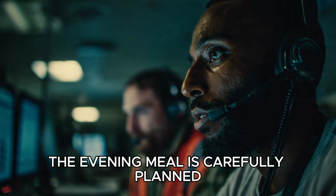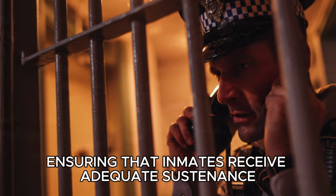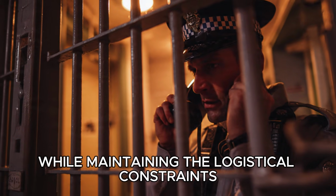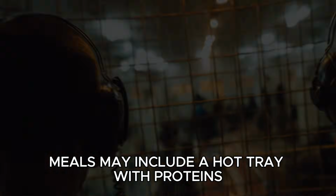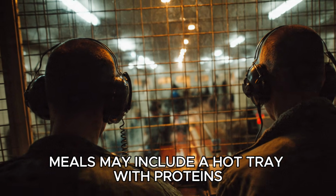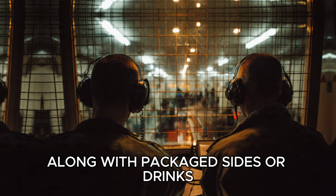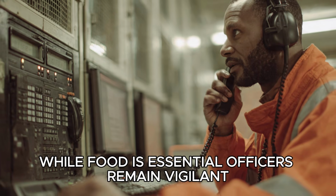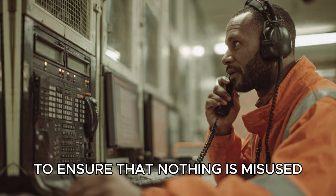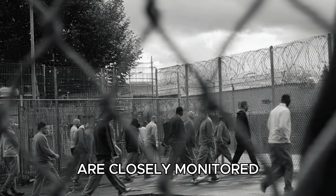The evening meal is carefully planned to provide balanced nutrition, ensuring that inmates receive adequate sustenance while maintaining the logistical constraints of a high-security environment. Meals may include a hot tray with proteins, vegetables, and carbohydrates, along with packaged sides or drinks. While food is essential, officers remain vigilant to ensure that nothing is misused or concealed, demonstrating that even the simplest activities are closely monitored.